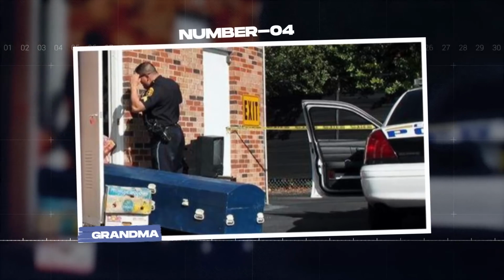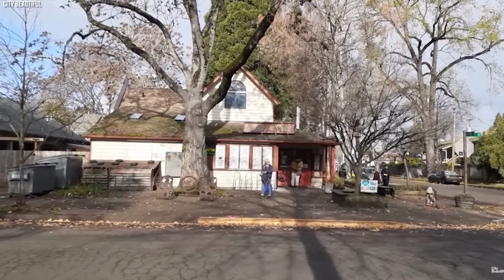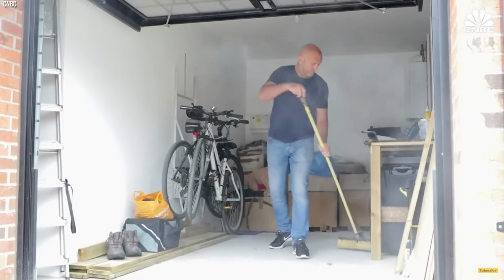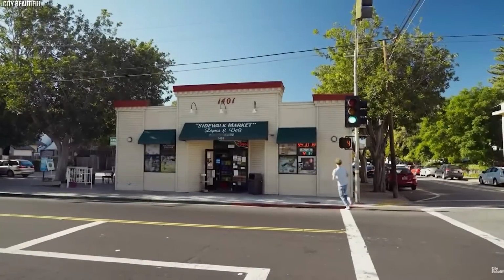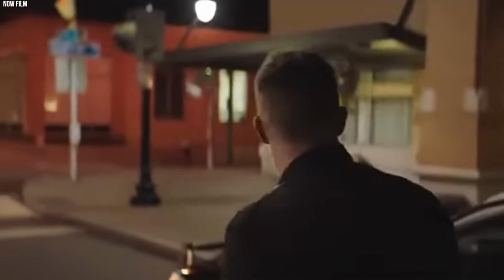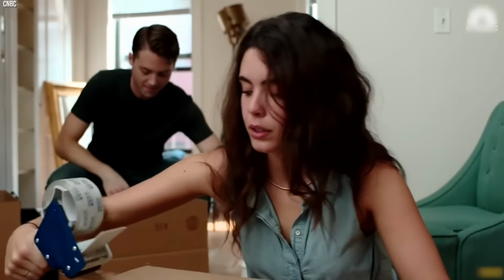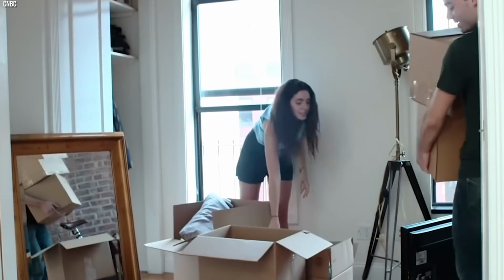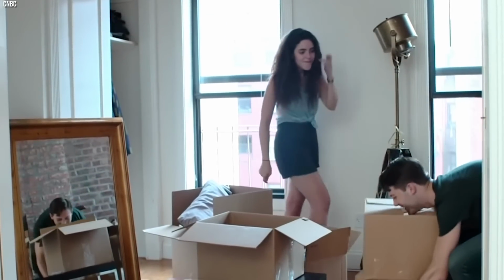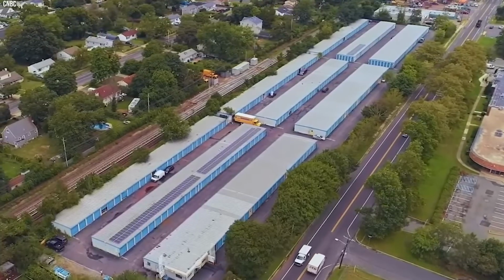Number 4. Grandma. From the outside, a storage unit doesn't look suspicious, but as they say, looks can be deceiving. Another spoiler before we continue, this is not another money-making scheme or a random finder. The story looked too good to be true, so it's included. Because this family was not meeting their payment and did not need the storage unit, store managers would encourage them to auction off the items inside.